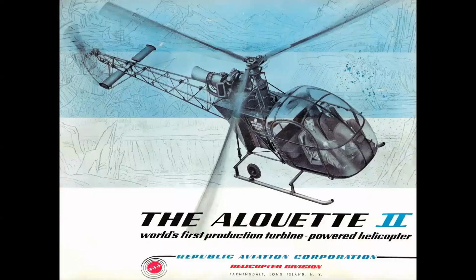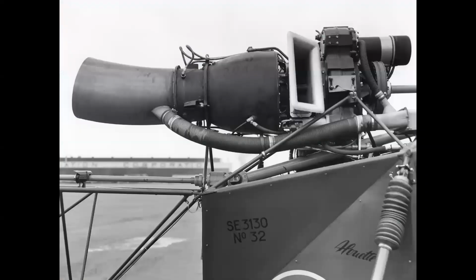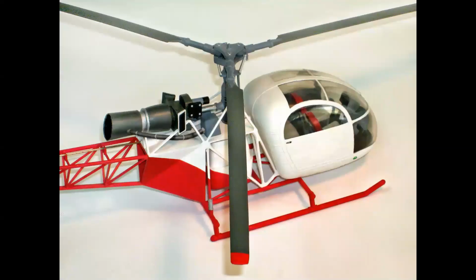And luckily, I had an original sales brochure from the Republic Alouette, plus a whole bunch of factory photos, nice close-up detail shots. This allowed me to find the appropriate parts and put it all together to make the Alouette 2 that you see here, painted in the company demo color scheme.